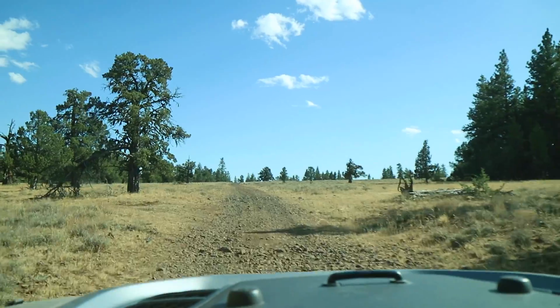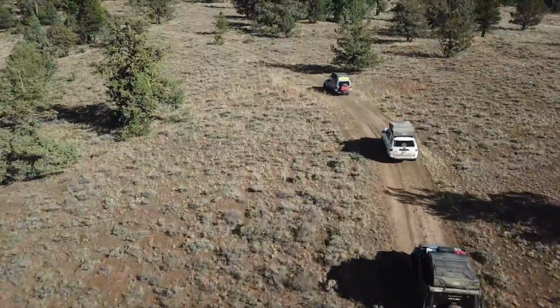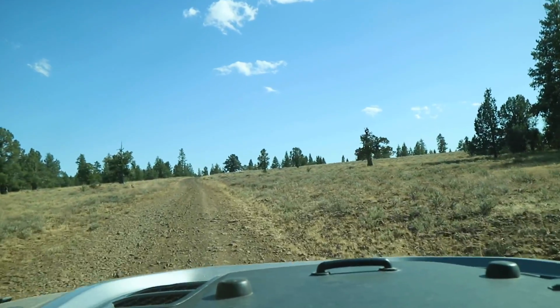It's amazing how much smoother the ride gets, just knocking about 10-15 pounds of air out of the tires. So I'm just running down around 20-22 pounds now, it looks like. But it really does a lot to smooth out the ride and make it a lot more pleasant. It also takes a lot of the wear and tear off of the rig.